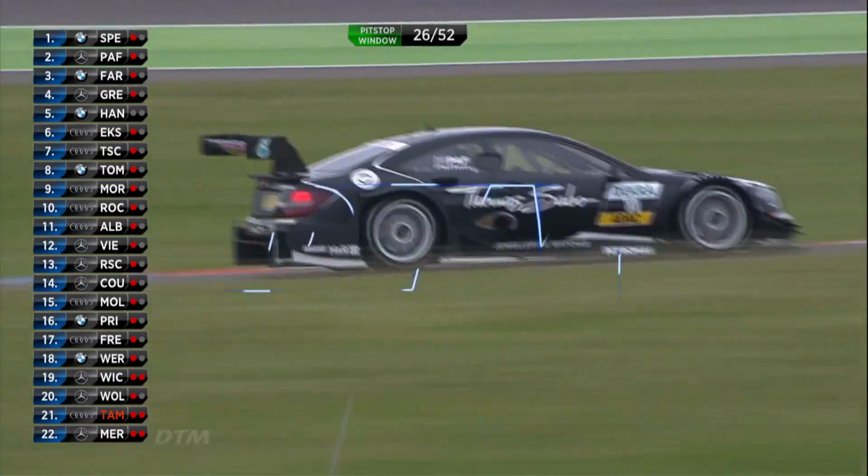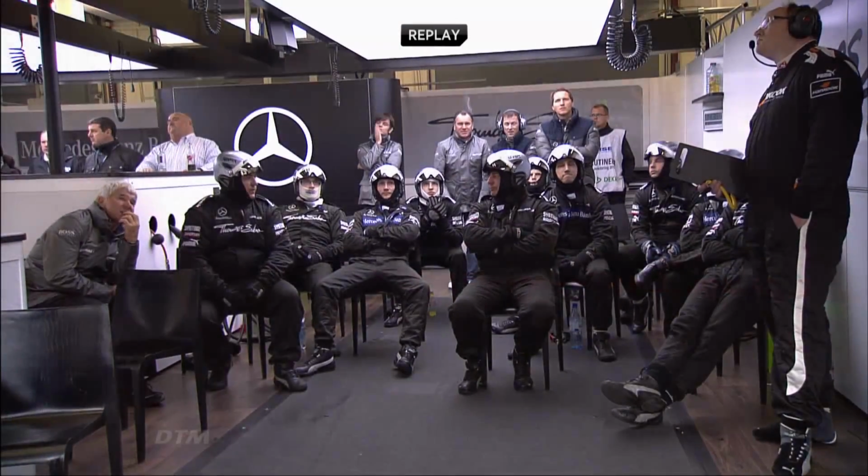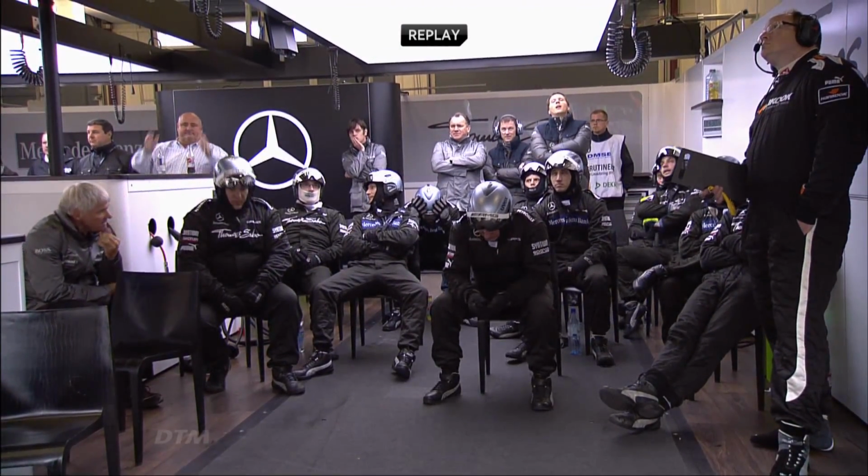Spengler back in the lead after the Green pit stop. And you can see that. Was there a bit of a problem there with the left rear? I think there was. Yeah, the heads go down.